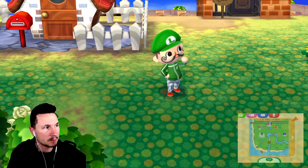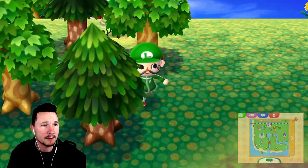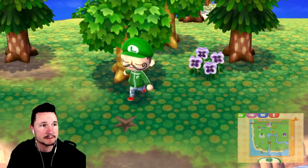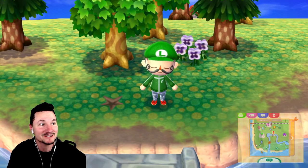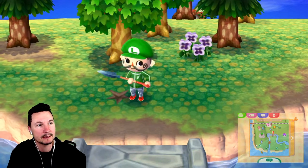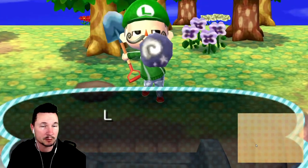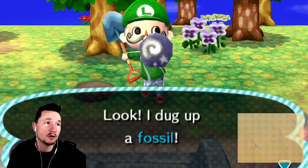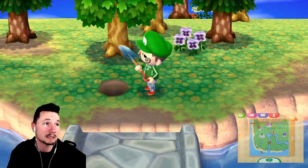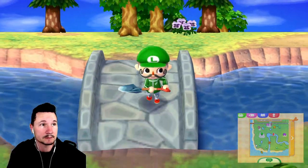But for now, why don't we get this orange for Olaf and then catch that fish for Pearl. Oh my gosh, and we get a fossil. Okay, where's my shovel? There it is. Okay, let's dig up this fossil here. Potential fossil. Yep, totally fossil. I'm gonna wait till I get all the fossils before we bother going to the museum, because making multiple trips is quite silly. So let's go down here.